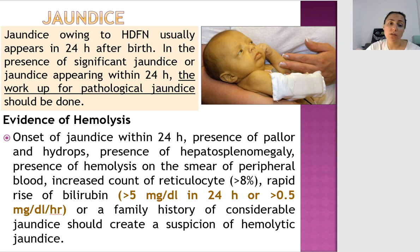To think about the jaundice form of hemolytic disease, we must consider it if the jaundice appears within the first 24 hours of the baby's life, or if we see a very fast increase in bilirubin, more than 5 milligrams per deciliter in 24 hours. In addition to this, we must suspect the jaundice form if we see a yellow baby and in the family history, previous children had hemolytic disease.